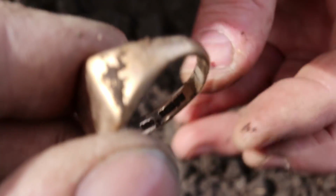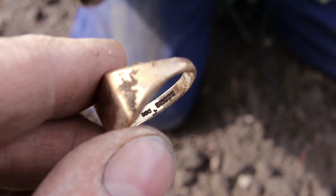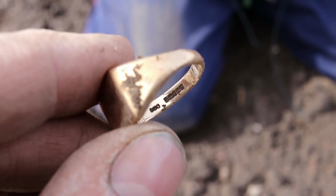I'll just get a bit of footage of that. There's loads, isn't there? Right, I'll give us a quick clean. Not literally lick it, but I'll try and get to see what hallmarks are inside.